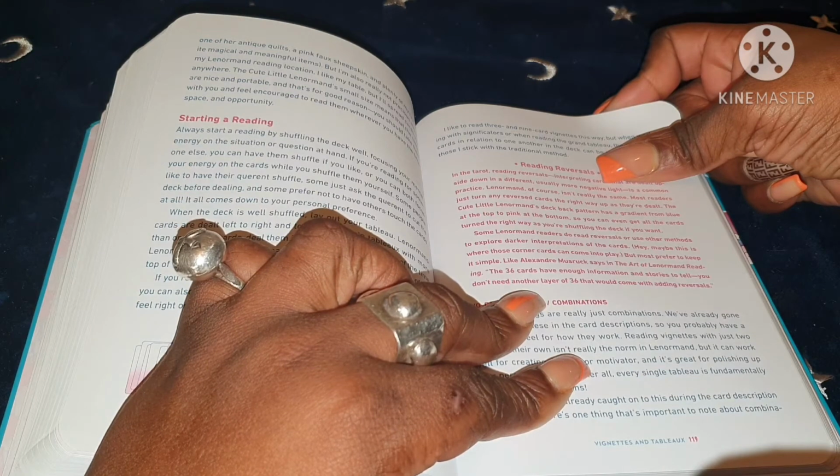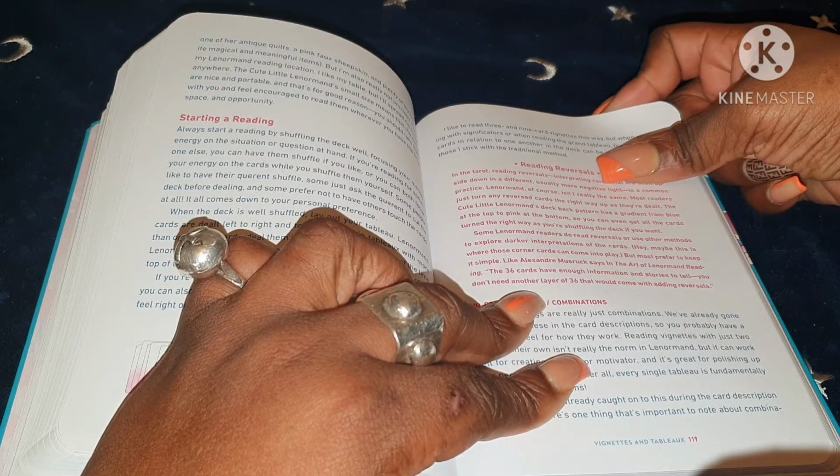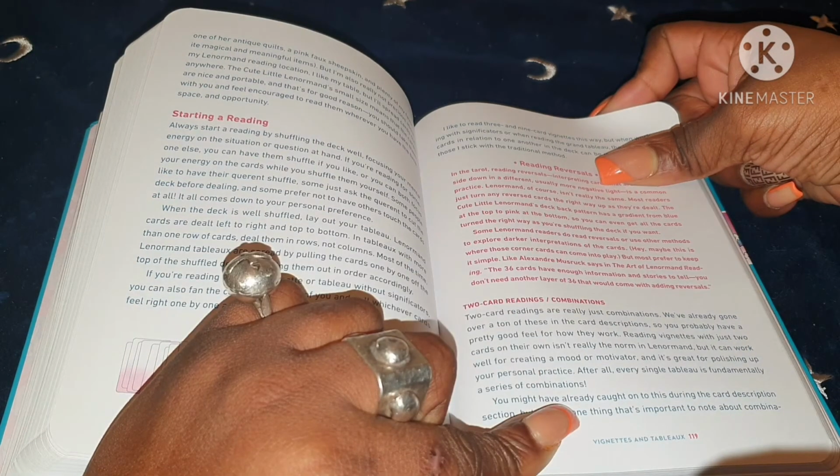The cute little Lenormand deck's back pattern has a gradient from blue at the top to pink at the bottom, so you can even get all the cards turned the right way as you're shuffling the deck if you want. Some Lenormand readers do read reversals or use other methods to explore darker interpretations of the cards. Maybe this is where these corner cards can come into play, but most prefer to keep it simple. Like Alexandre Musruck says in The Art of Lenormand Reading, the 36 cards have enough information and stories to tell. You don't need another layer of 36 cards that will come with adding reversals.